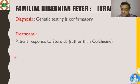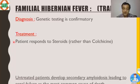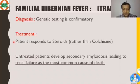But here the difference is that the patient responds to steroids rather than colchicine. So it is important to understand because it's different. Here the first line treatment would be steroids. Untreated patients here also will develop secondary amyloidosis leading to renal failure as the most common cause of death.